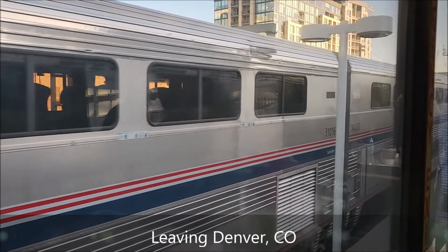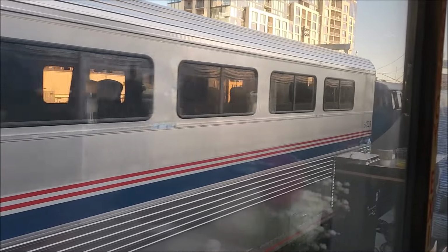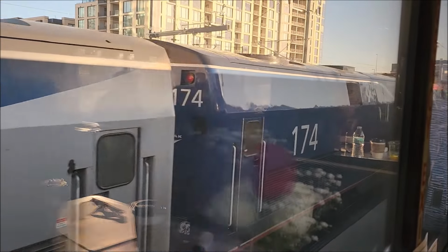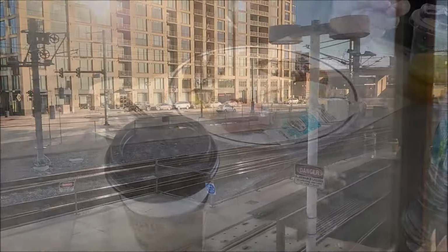Amtrak's newest locomotive paint is actually on the front of this one too. This is a ski train they run every year, which is nice. So that's the brand new paint scheme. See, I like it. Dash of red.